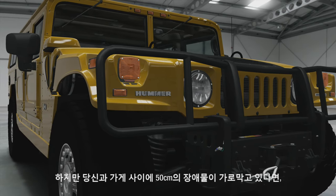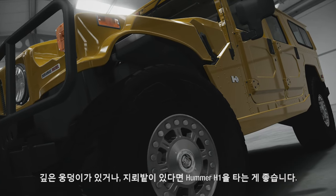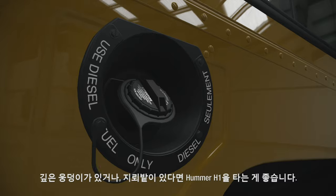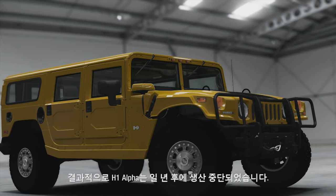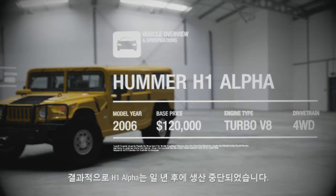Still, if between you and the shops was a 22-inch obstacle to be cleared, or a puddle 30 inches deep, or a minefield, the Hummer H1 was the car for you. These turned out to be obstacles that most people don't face, and as a result, the H1 Alpha was discontinued after just over a year.